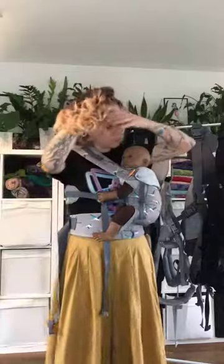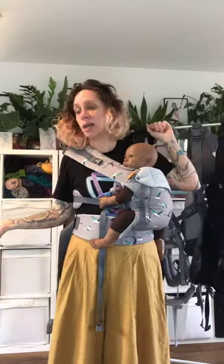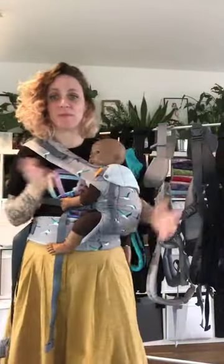One thing that is not recommended is facing out on the back, okay? So facing out is only from the front. There is no way you can monitor your baby. So always facing out on the front so you can see them a lot better.